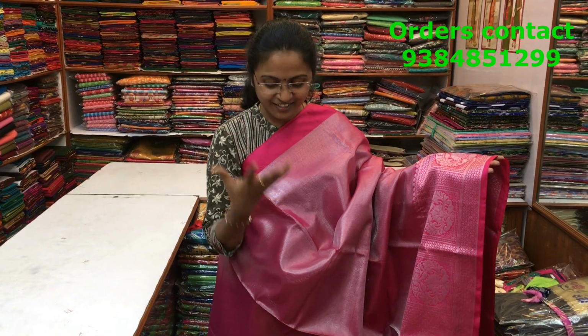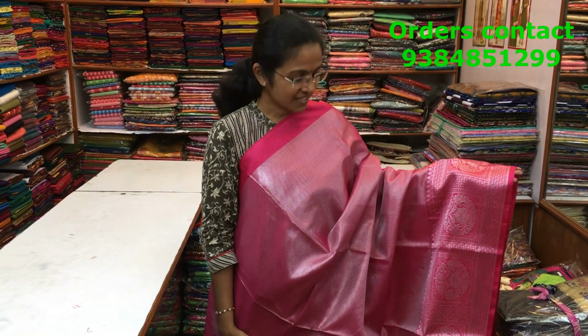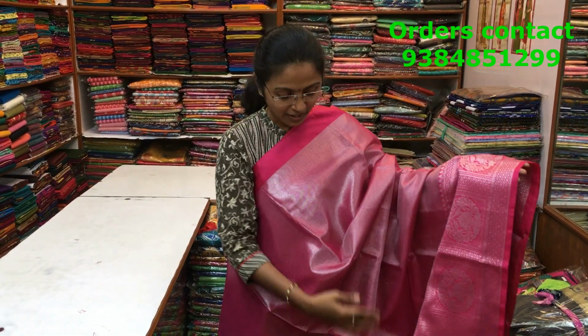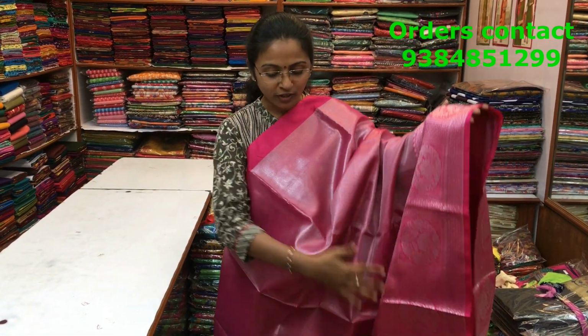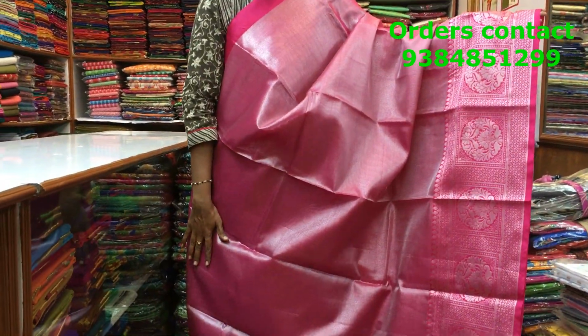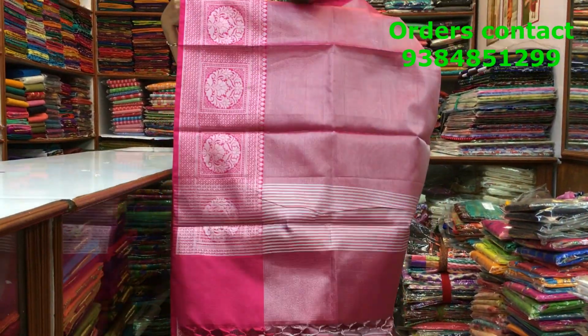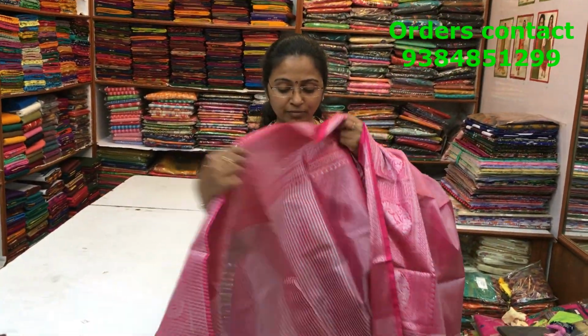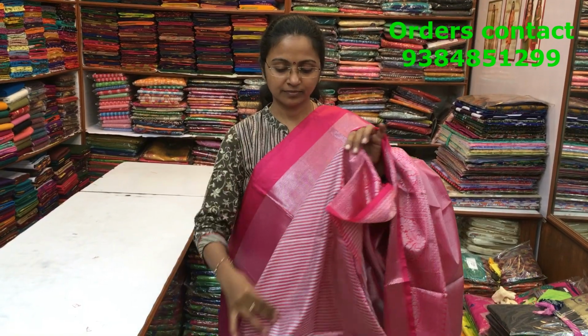Such a lovely pink color tissue saree. This saree is looking so grand, so pretty. The bottom part we have a darker pink and silver weave design, and on the other side it's a piping border, and throughout the body it's a very rich tissue weave running along the saree, and the pallu of the saree is this. Very soft material also. This is the blouse of the saree, and the price of the saree is 980.